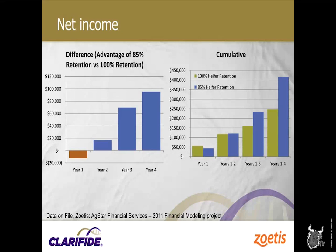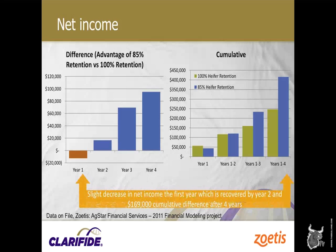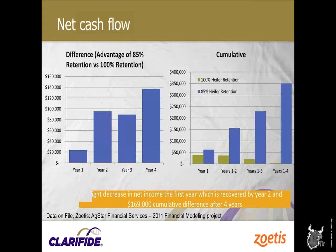And if you actually project out to 4 years, if you click the advanced button once, you can actually see that there's a $169,000 difference between the clarified scenario versus no change at all. So that's significant if you think about the income and so forth that is on your dairy.